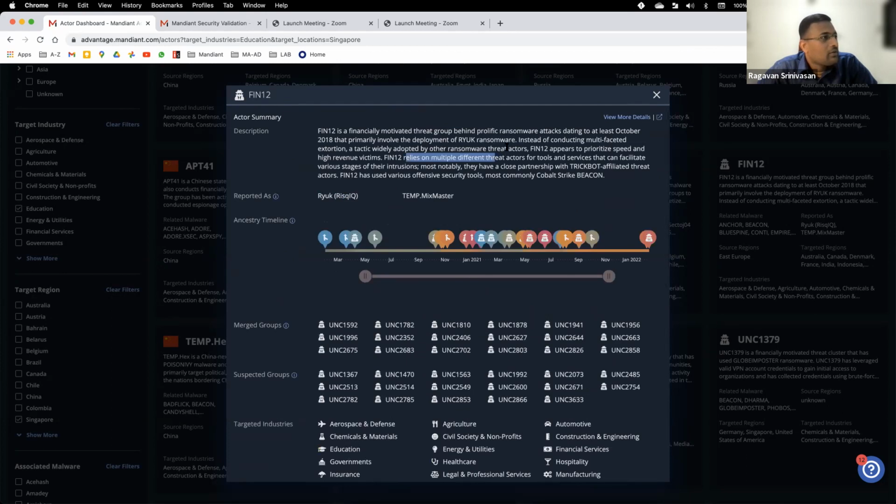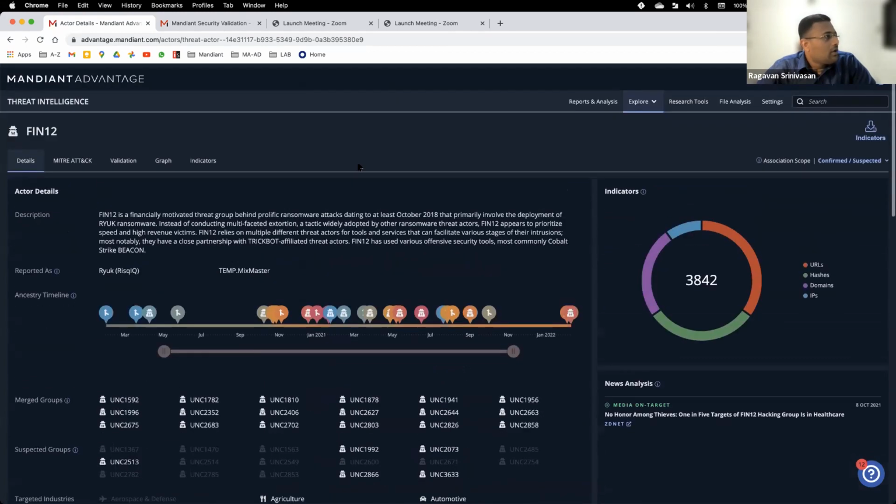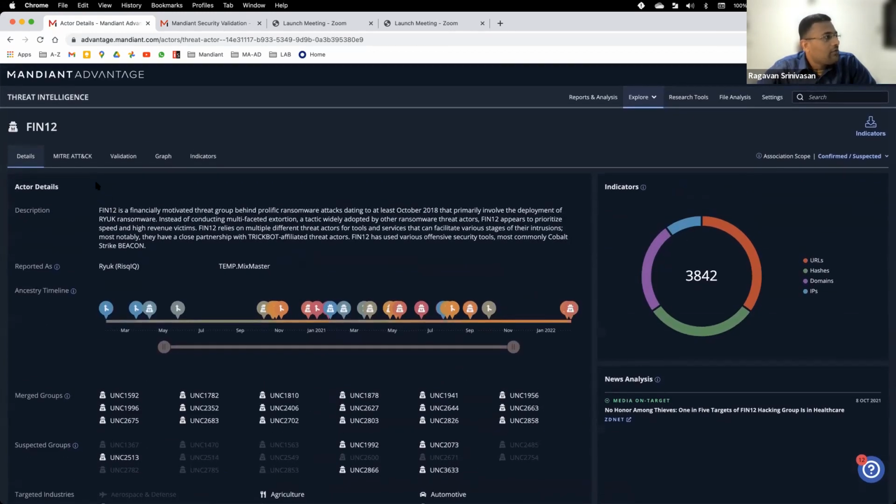So now we know there's intelligence we have: this is a group that is targeting this region. And how do we validate? We can go to more details about this Fin12.